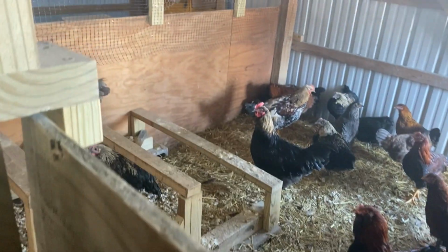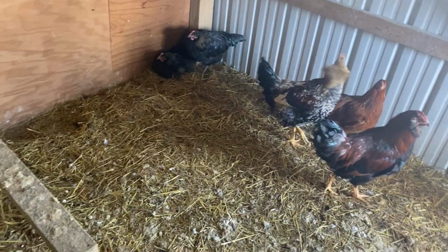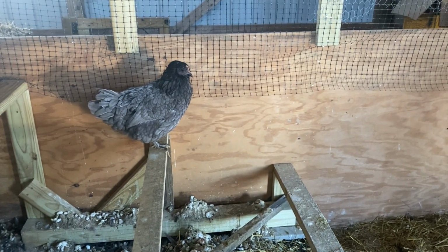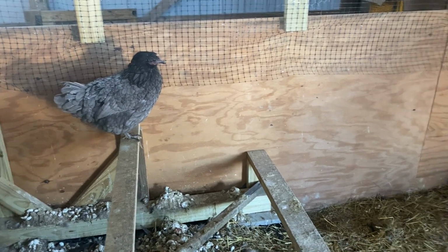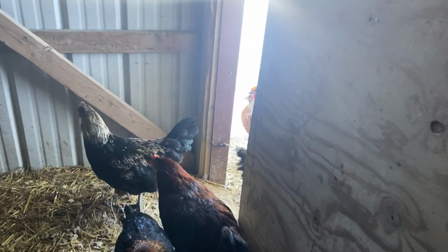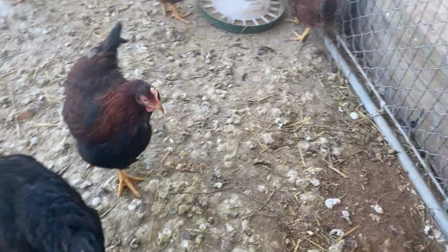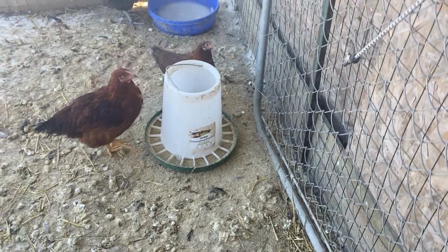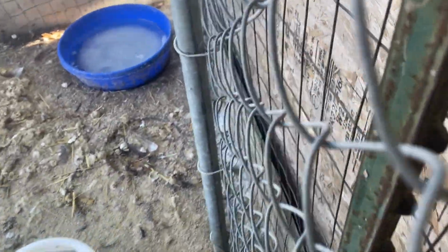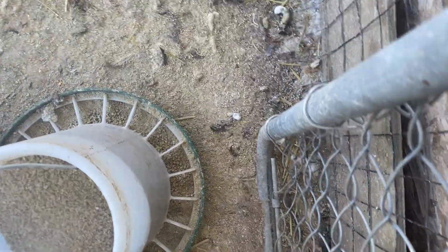Get this scooted on out of the way and get on in there to feed everybody. How's it going in here? How's everybody doing? Huh? Hello, beautiful. Look at your color, sweetheart. You are so pretty. And you, sir, so handsome, so handsome. Okay, guys, I'm coming. Coming through. Here we go. So there's one in the middle. There we go.